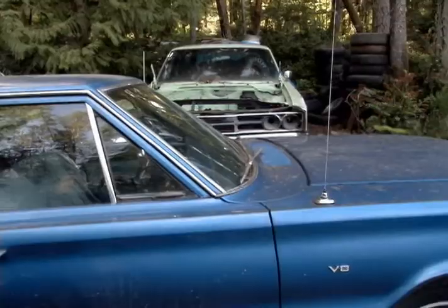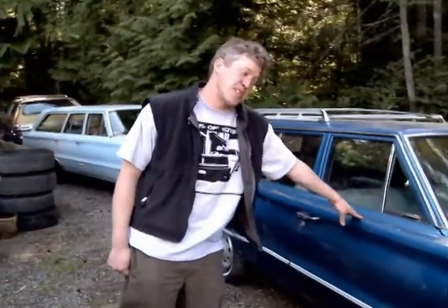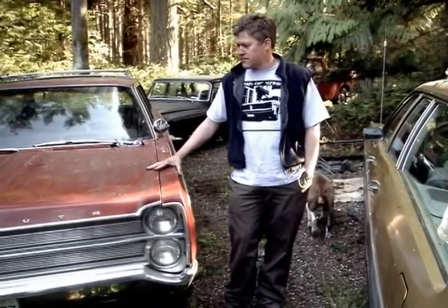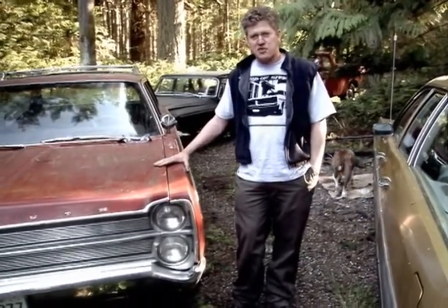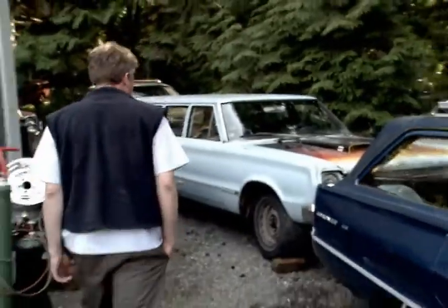You always got to have a lot of spare parts. Obviously, they don't make a lot of this stuff anymore. I mean, that's not in the Mopar catalog. This is a 1967 Plymouth Fury that somebody gave to me for free. That's the right price. This car is a twin sister to the race car.